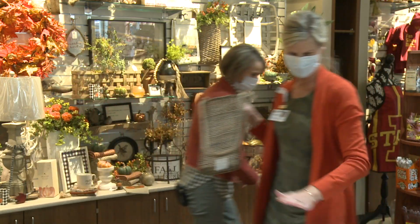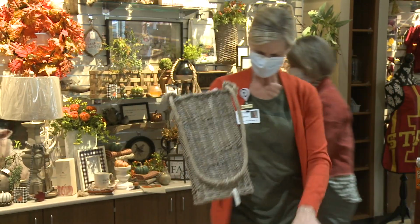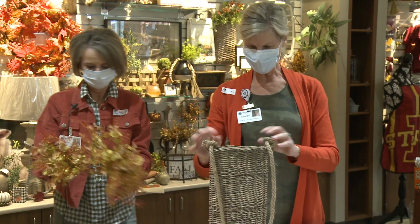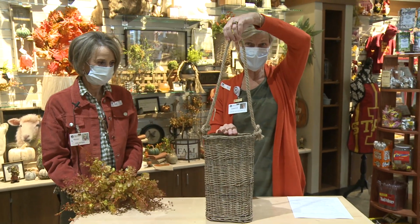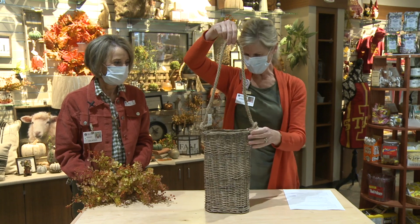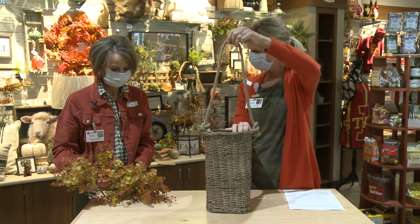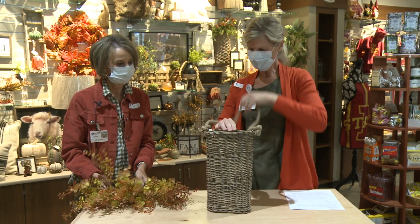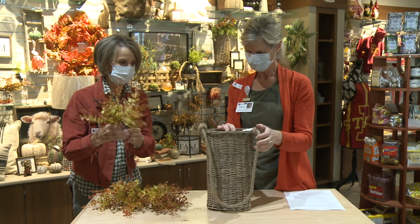Next, for your front door, we chose a basket, and we love this one because it can sit upright, plus it can also hang on a wall, and it can hang on your front door. So just a very simple basket, wonderful price, adds a little texture, easy with the handle that's just a rope. And this is just to show you how easy it is to make a nice little arrangement.